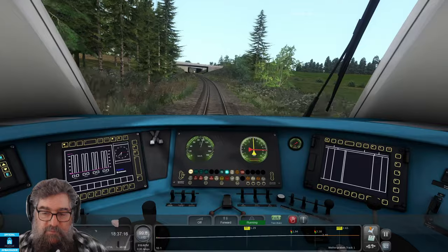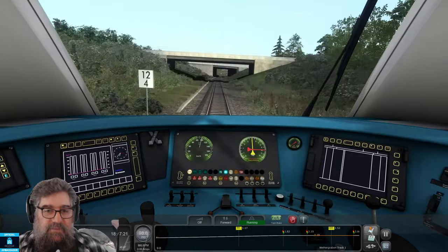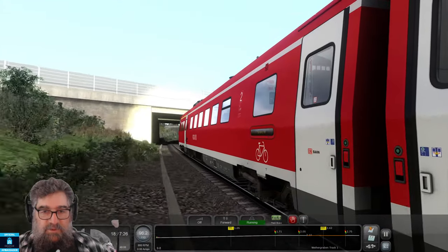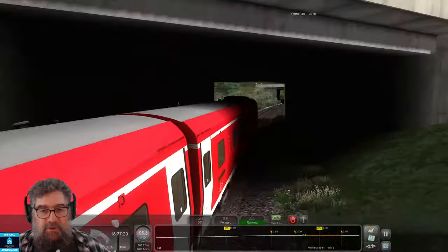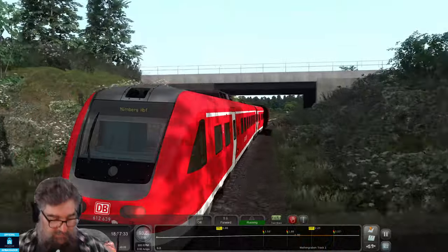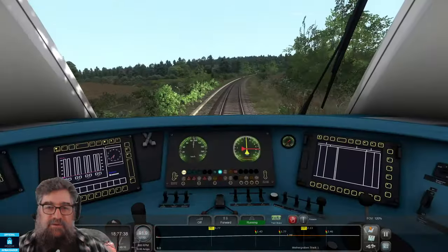Just let gravity take care of our speed reduction here. Watch the tilty train doing its thing, going around the corner here. It is actually tilting. It's only a short one. It's only a baby.